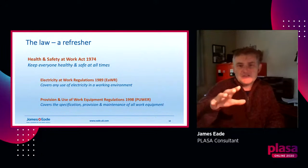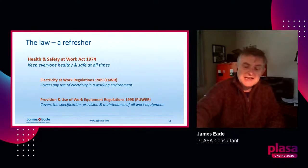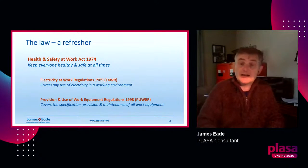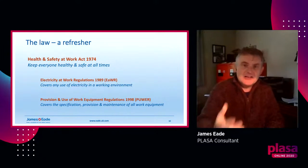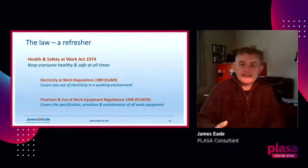Now, what we'll do is I'll just give a quick recap on the relevant aspects of the law. So we're familiar with the Health and Safety at Work Act. Basically says got to keep everyone at work healthy and safe at all times. Within the scope of the Health and Safety at Work Act, there's various regulations which are written by the Secretary of State, and they are legal instruments. So we have the Electricity at Work regs, and that basically says that electrical equipment in the workplace must be looked after and kept safe.